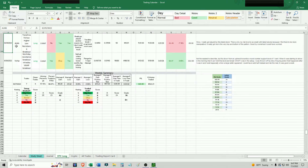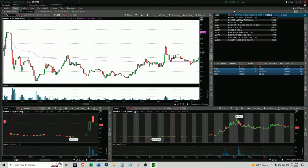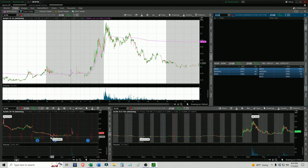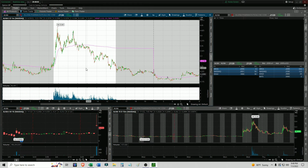Let's look at the next one, which is ALNA. And this is a trend line follow, higher low resistance breakout. Let's look at ALNA for the 29th. I really didn't like ALNA. EVFM wasn't that bad, but this one was really ugly. Yeah, let's just look at that ugly candle right there. 29th is going to be right here.